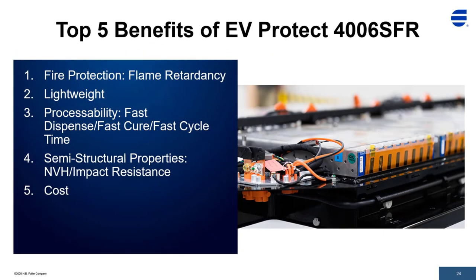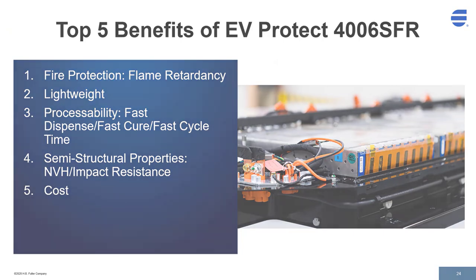The one encapsulant that H.B. Fuller specifically designed to meet and exceed the needs of this application is the EV Protect 4006. It is a flame retardant, low-density polyurethane foam that provides fire protection for EV battery cells by reducing the risk of thermal propagation. And apart from this, our foam encapsulant also provides additional benefits in the way of lightweighting, fast and easy processability, good noise, vibration, harshness resistance, and cost savings.